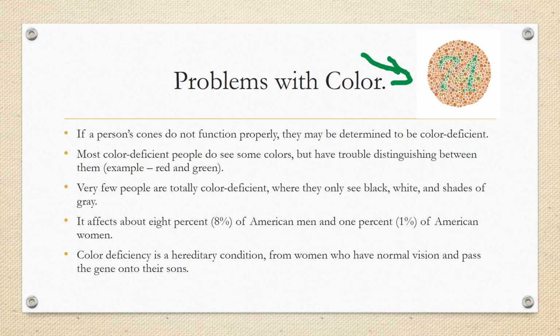Color deficiency affects about 8% of American men, only 1% of American women, so it's more found among men. And color deficiency is actually a hereditary condition. It comes from women who have normal vision and then pass this gene onto their sons. So the women, their mothers have no problem with color, but they'll pass this gene onto their sons, who will then have color deficiency.